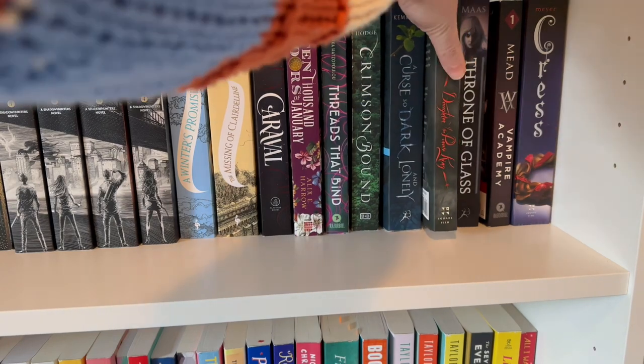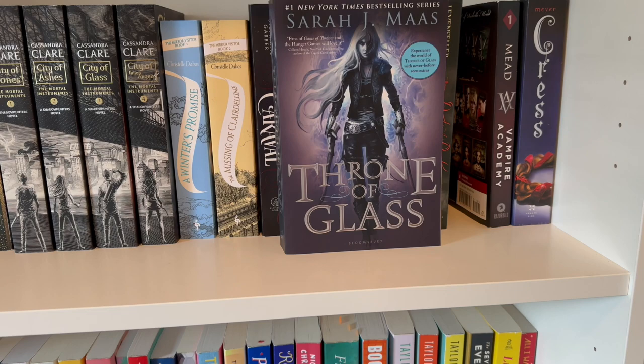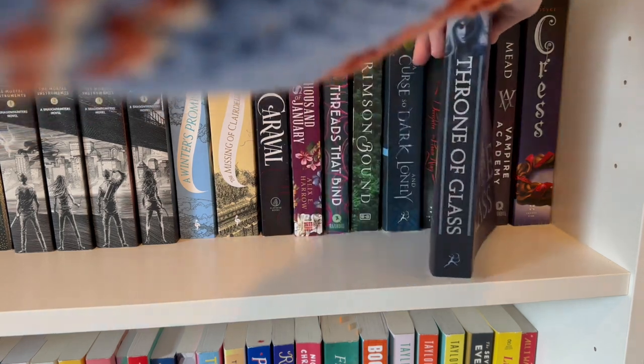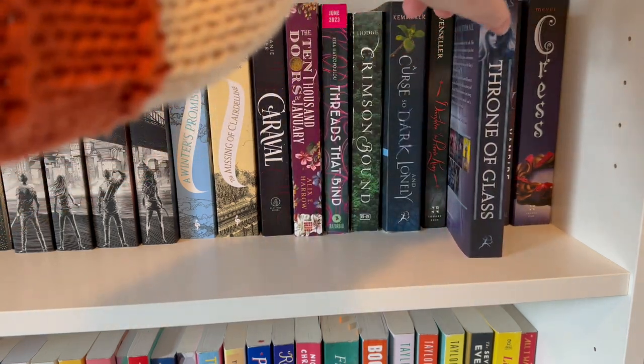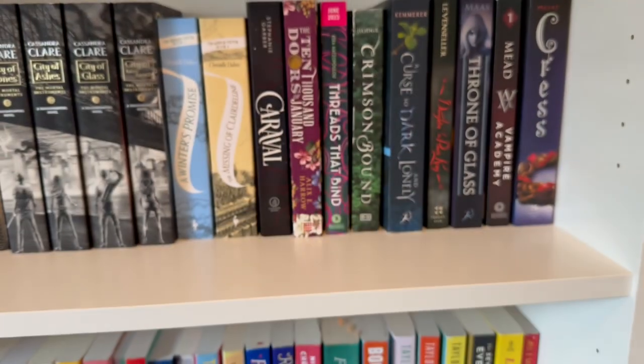I have one book of the Throne of Glass series. I don't know why I haven't bought the rest. I just haven't yet. I've been meaning to read that for so long. I read this book years and years and years ago. I had never continued. I don't know why. So that is that shelf.